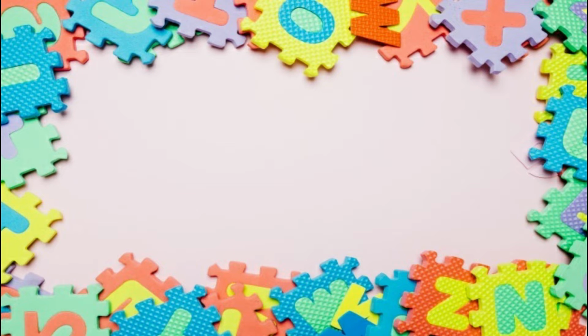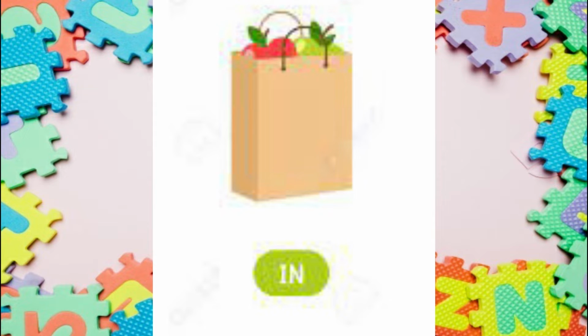Okay, so let's learn some prepositions. Vamos a aprender algunas preposiciones. Look at the apples. Observa las manzanas. In this picture, the apples, en esta figura, las apples están in the bag. In the bag. Están dentro de la bolsa. In. Repeat after me, repite después de mí. In the bag.